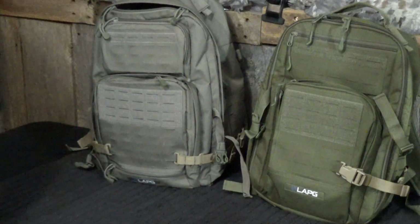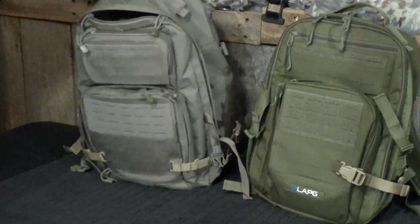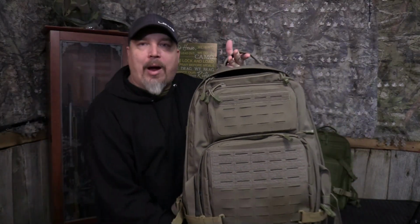Now, I am a bit of a backpack guru. I know that. But I love comparing these bags. I hope this gives you a little bit of information if you're in the market for one of these tactical backpacks from LA Police Gear. So here, let's take a little bit closer look first at our 24-hour bag.